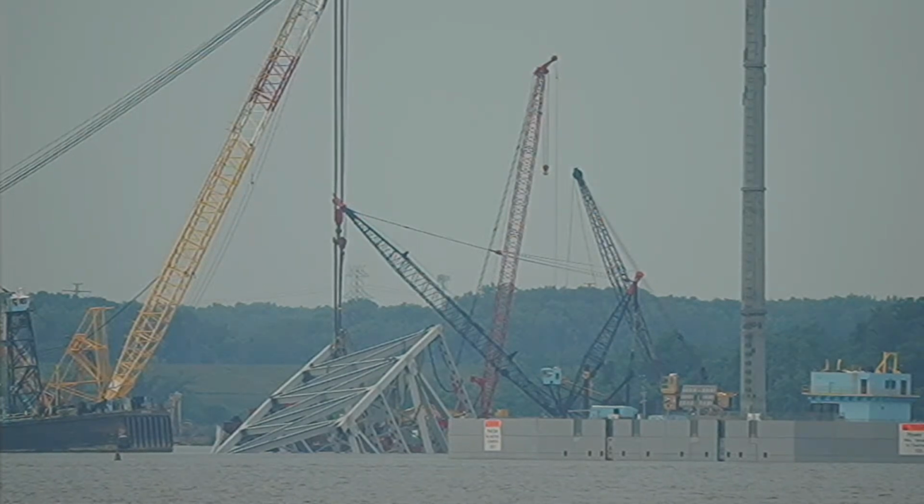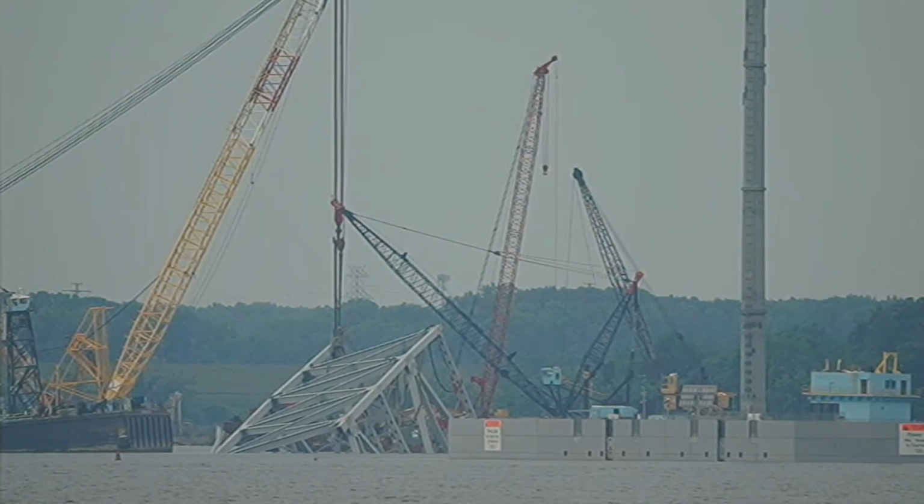Wow, it looks like they're really in close proximity to the lifting point and to where that cutter's headed.